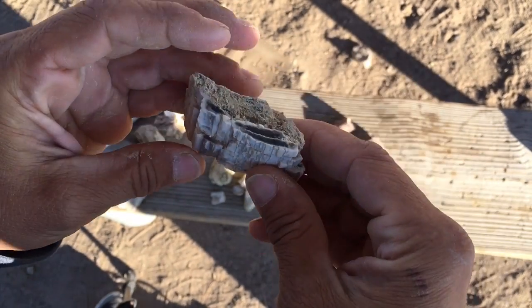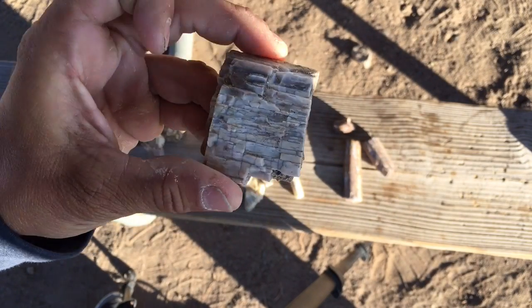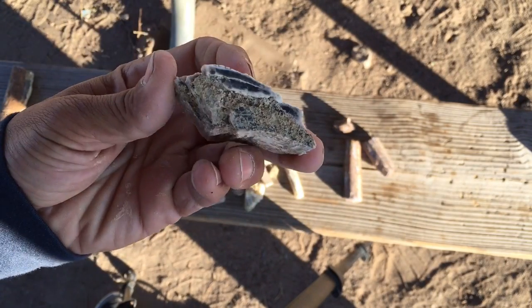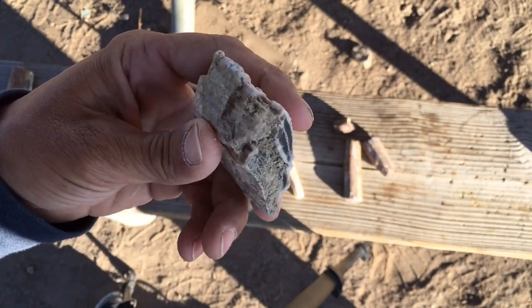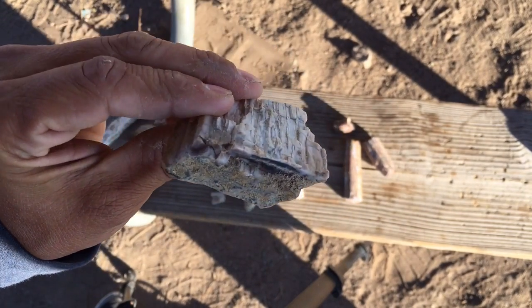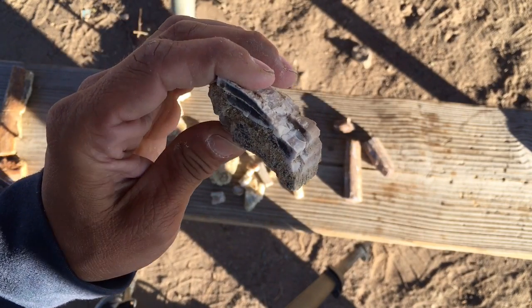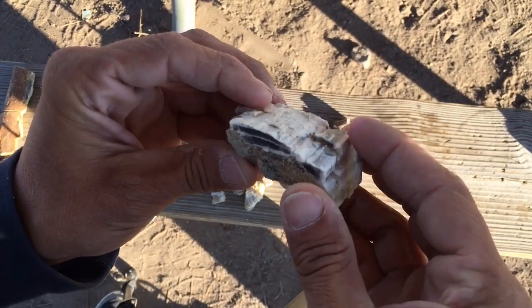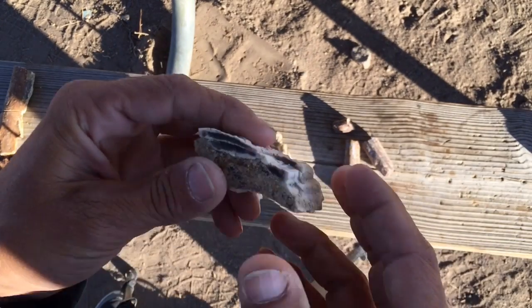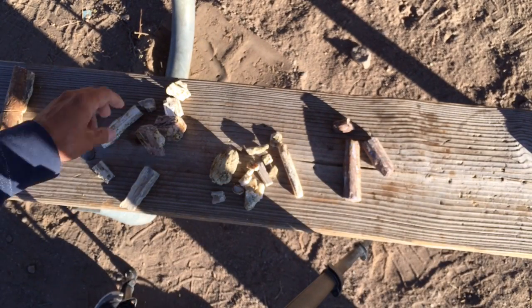Here's another piece of fully petrified wood. One of the really cool things about this land is that you can find whole logs like this. I didn't see any with fire yet, but of course if he found logs with fire like this, he wouldn't leave them out there. He would definitely take them home. But there are whole logs and branches that are opalized that are awesome like this. There's white and black, white and purple, and white and gray, and they're pretty awesome.